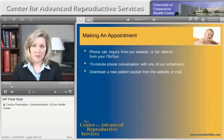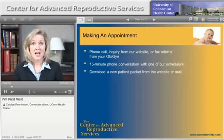You have 3 ways to make an appointment here at the center: a phone call directly to either of our locations, an inquiry from our website, or a fax referral sent directly from your OB/GYN. When you make an appointment, you'll have an intake conversation with one of our schedulers that will likely take about 15 minutes of your time.